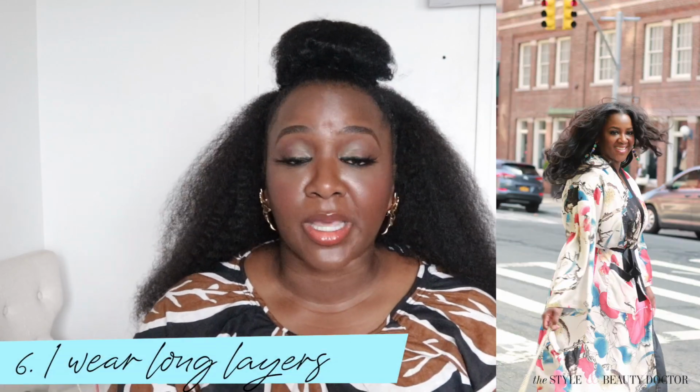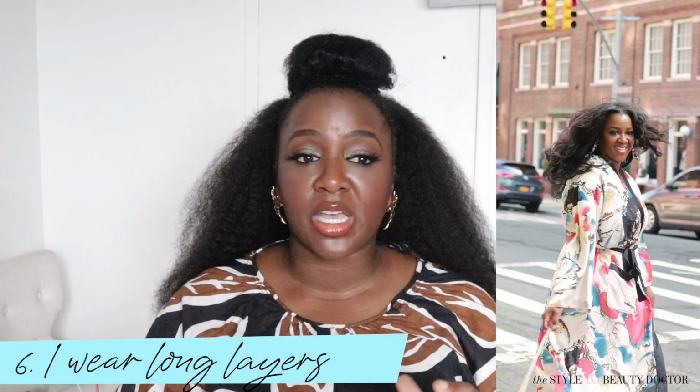So another styling thing that I do to dress around my 30-pound weight gain is I wear long layers. I love to layer, even in the summertime, because even in the summertime you can layer with, obviously, lighter fabric. I also like long layers because they're long and lean and it gives me a nice silhouette.